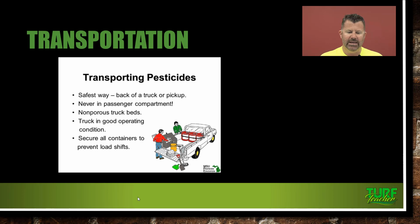They've got their spill kit. They've got a lock box. They've got everything that they need. They've got their PPE there that they're keeping in that box, and their spill kit, which is very important to have at each location and on each vehicle that is transporting pesticides.